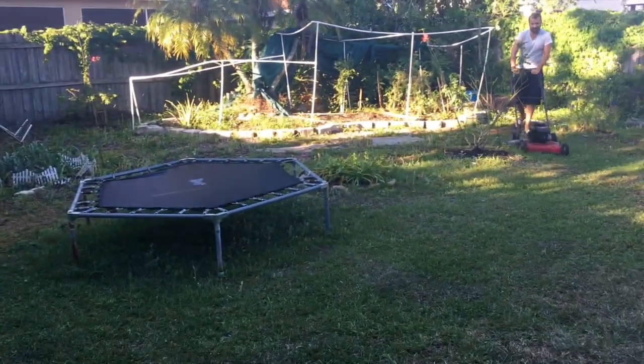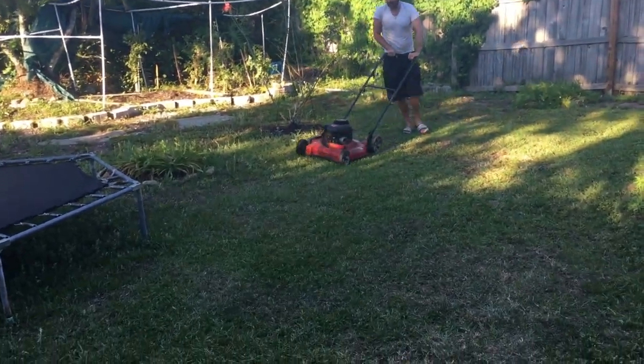Are you about to clean that table? Clean it all up. You got to clean up after yourself. Well, it's probably super loud out here right now. But he's finally out here cutting his grass.